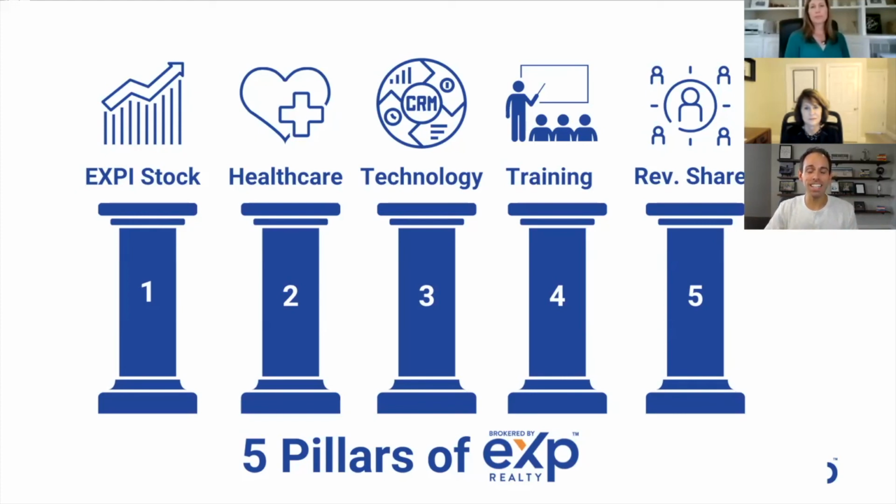This is the best technology package I've ever seen. With KVCore Smart CRM that includes a WordPress website with IDX, it includes landing pages, squeeze pages, it includes artificial intelligence that will communicate back and forth with your lead. It includes lead funnels. It is an absolute game changer. We also get SkySlope for transaction management. We also get Facebook Workplace to connect with our brokers, to connect with our real estate network across the country. It is the best technology package I've ever seen.